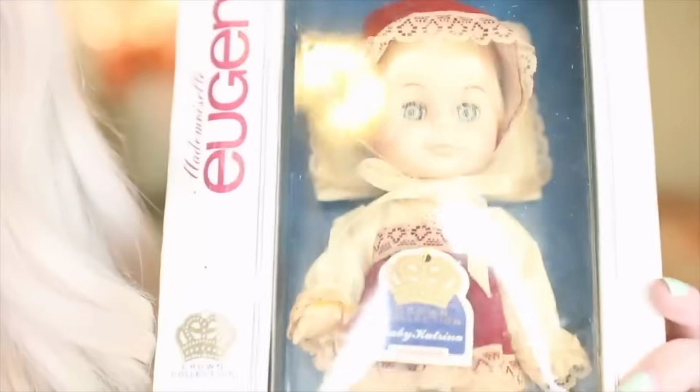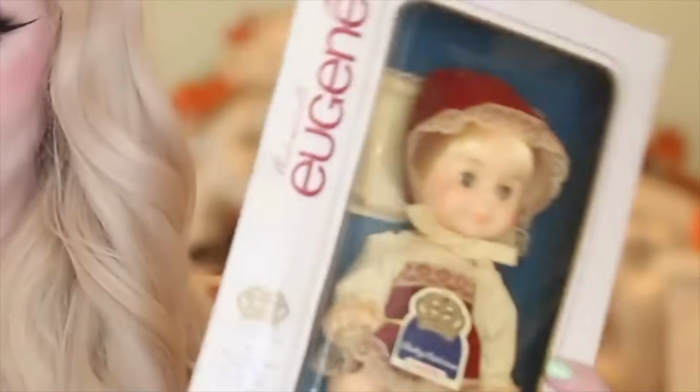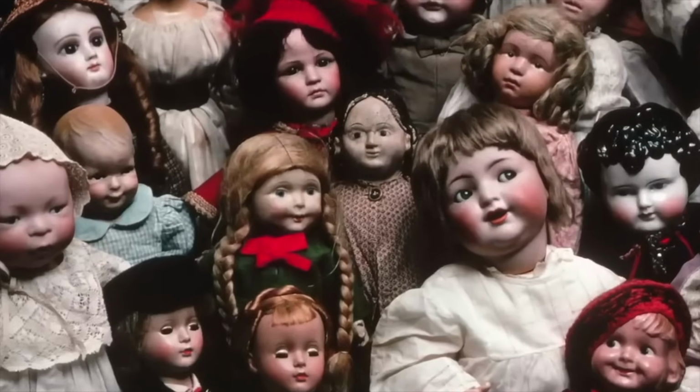Okay, what is this doll? Baby Katrina 2nd edition. Let me show you guys up close. So here's what she looks like. She's in her packaging. I don't really want to take her out. Maybe there's a reason why she's inside the packaging, so I'm just gonna leave her inside. This doll was originally purchased by a doll collector. That's probably why it's in the packaging. She absolutely loves dolls. She picked up this doll off Facebook Marketplace and set it with her others.